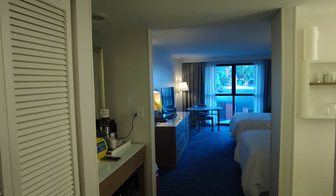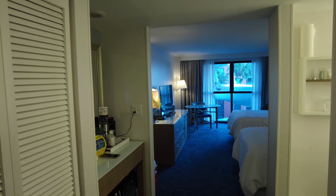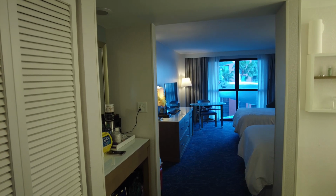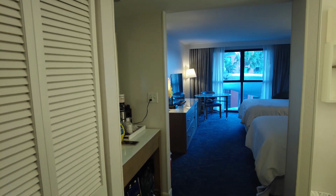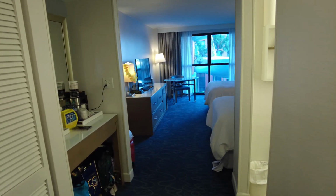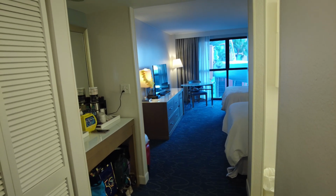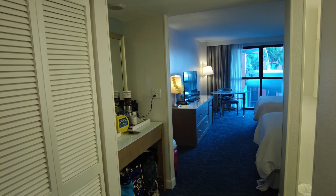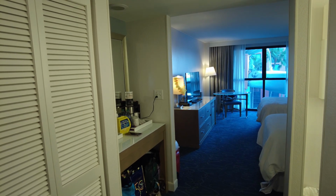We have already moved in for the week. We got here on Monday and today is Thursday. We are a family of 4 traveling from Texas, vacationing for the week here at Walt Disney World. So we've obviously been staying here for a little bit, and when you see all of our stuff, it's because we've already been moved in.